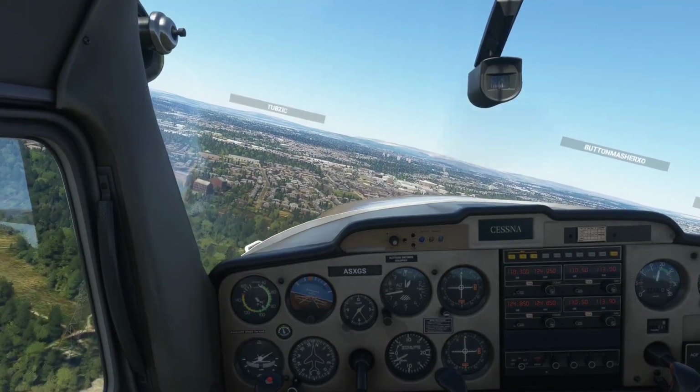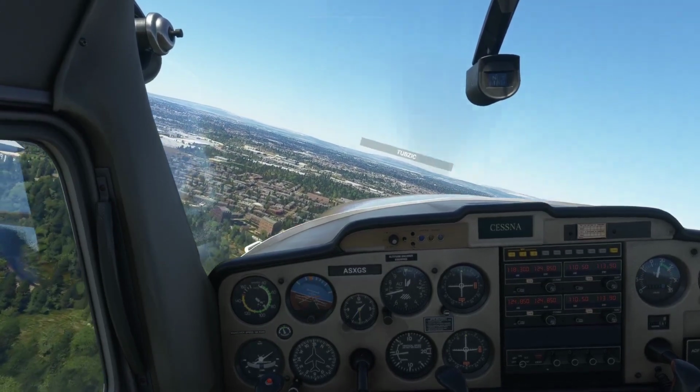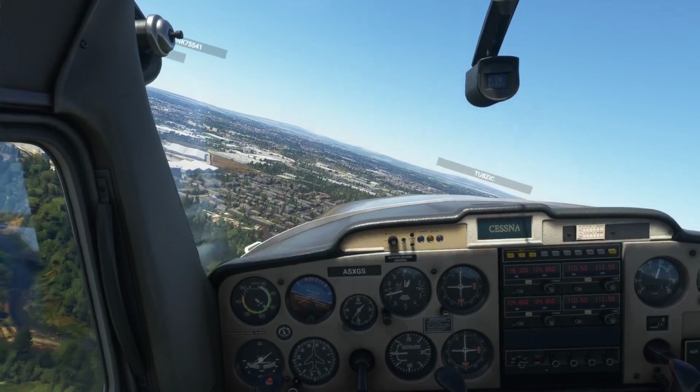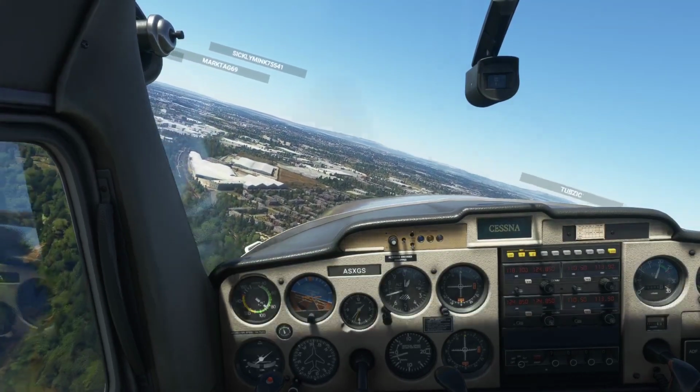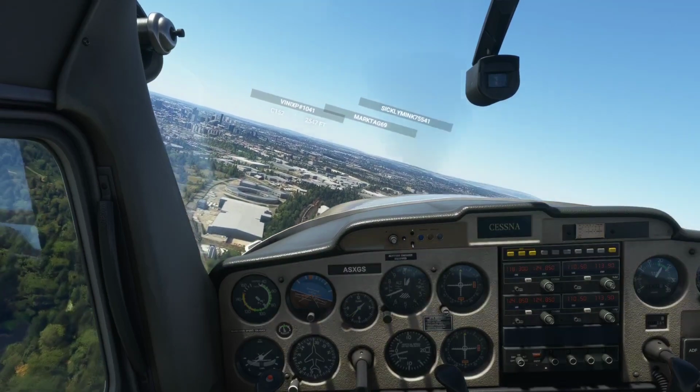So we're just going to do a quick U-turn back towards the centre, but I'll take you up towards that place I mentioned, Heaton Park. But first, I'm just going to make sure we get to the centre.